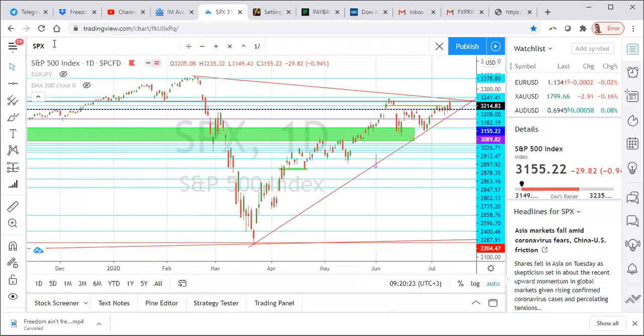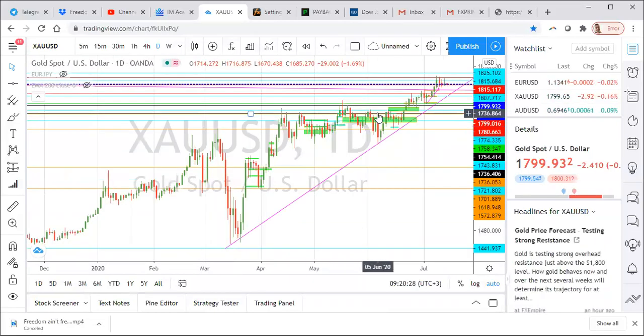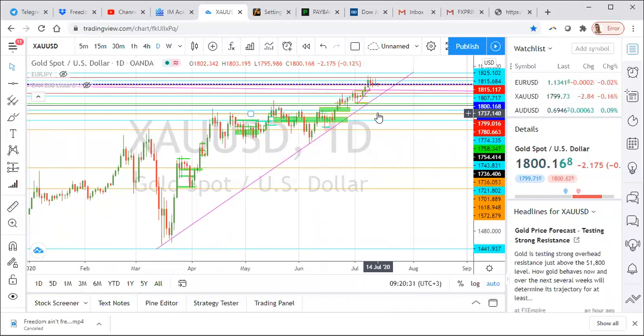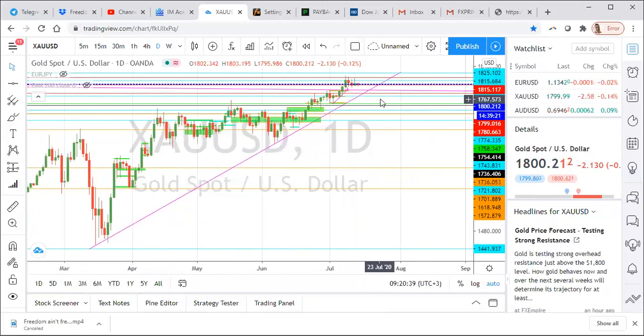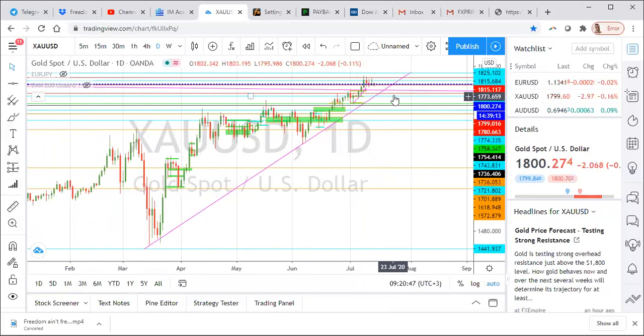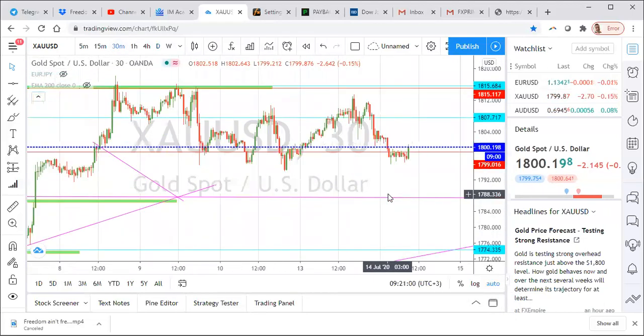Okay, so let's go to the currencies. Let's first look at the metals. Gold is also one of my favorite things. Now, gold has been interesting. It dropped yesterday. I think I'll watch it for a while. I'll look at the lower time frame. What's it doing on the lower time frame?